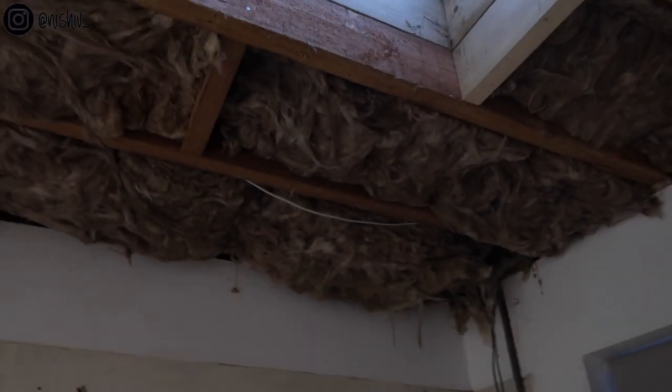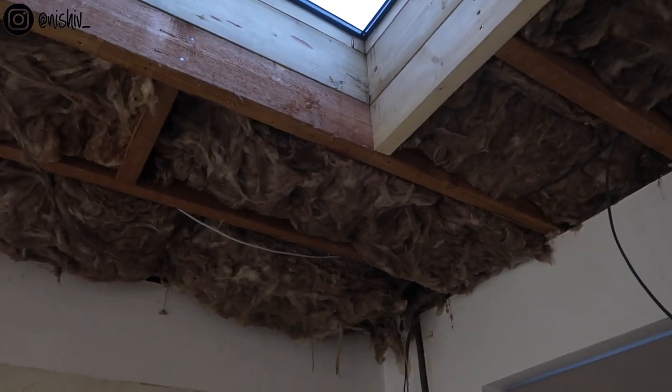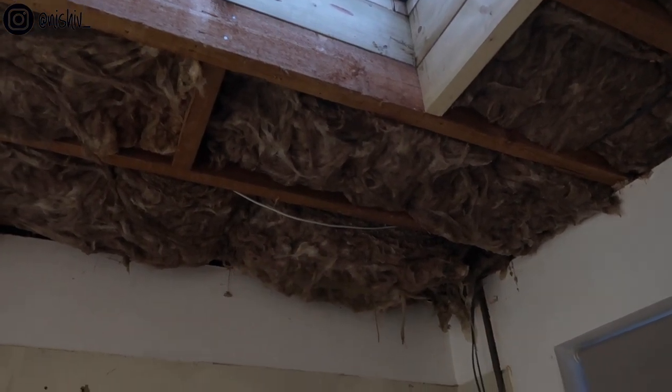Let's see if I can get it to focus somewhere. There. So you might remember last time I was here, there were all these gaps, but he's put it between these joists. I now know building terminology, which is very exciting for me.